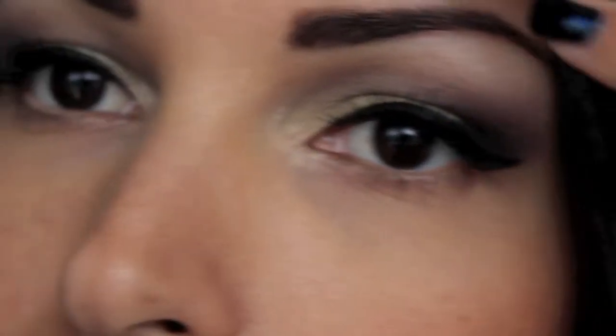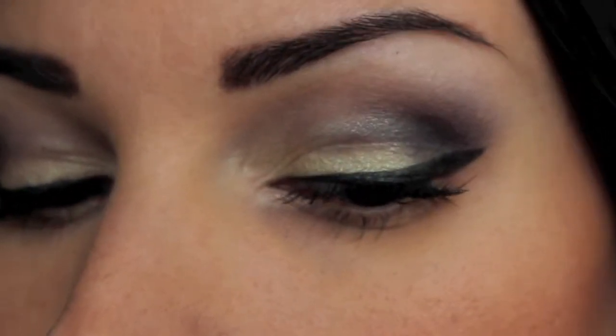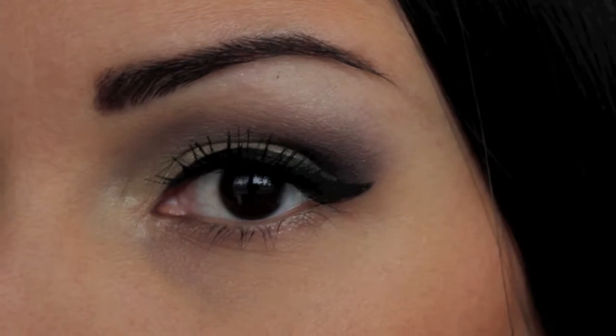I'm going to zoom in and show you what it looks like on the eyes. It's not like I'm fully giving a review. I just want you to see how it applies. So this is how it looks on the eye. It's very precise. The tip is quite small, so you can create a large wing, you can create a small wing. You can pretty much do anything with this liner. I have a dramatic eye look going on today. So far, I really love the eyeliner. I have absolutely no complaints. For $1.99, you can't really beat that.